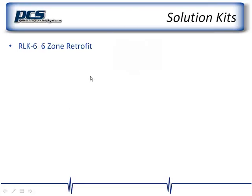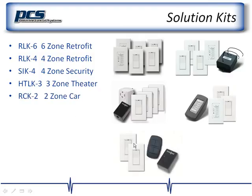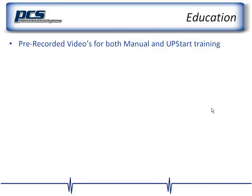We also sell kits: home theater, security interface, starter packages. The key to this is a solution sell. Mainly for the dealers, it's roughly a 10% discount over buying everything separately. So, if I want to do a home theater kit, we use the 6-button desktop keypad and 2 switches, and I can control 3 zones. Security interface, remote car kit, that kind of thing. It's more application sale focused.